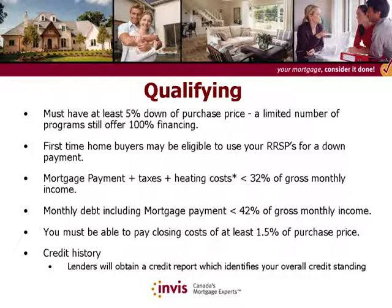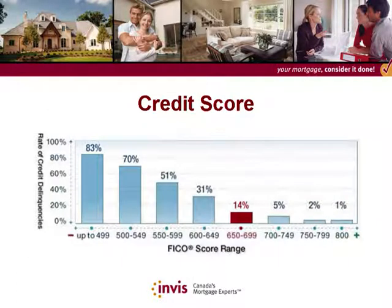The next item lenders look at is your credit report. There are 2 major credit bureaus in Canada, Equifax and TransUnion. Credit bureaus keep a record of all your debts and your repayment habits. Lenders and credit card companies across Canada report how you manage your debt and your debt payments to the credit bureaus. Your credit report will also indicate a credit score.